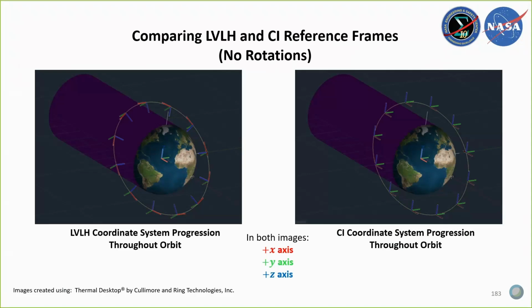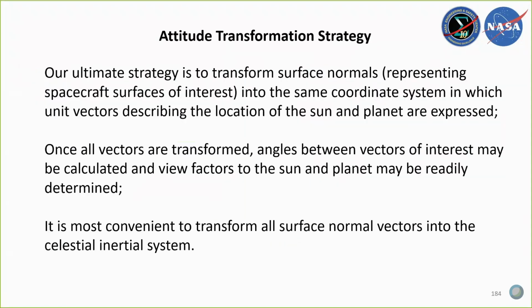So you notice it's inertial with respect to the stars, whereas the LVLH coordinate system, think of it as kind of inertial with respect to the Earth. If you're looking up from the center of the Earth, you'll always see the same side of the spacecraft.